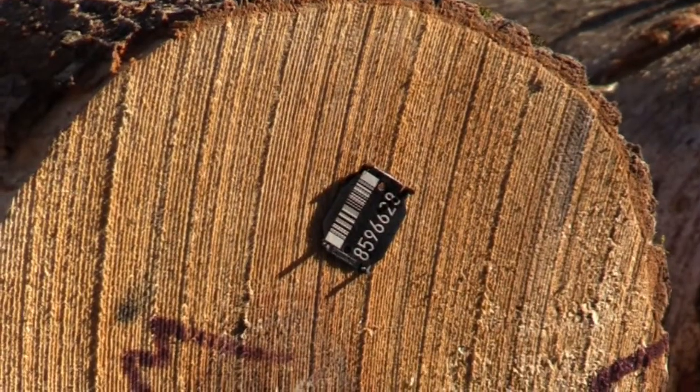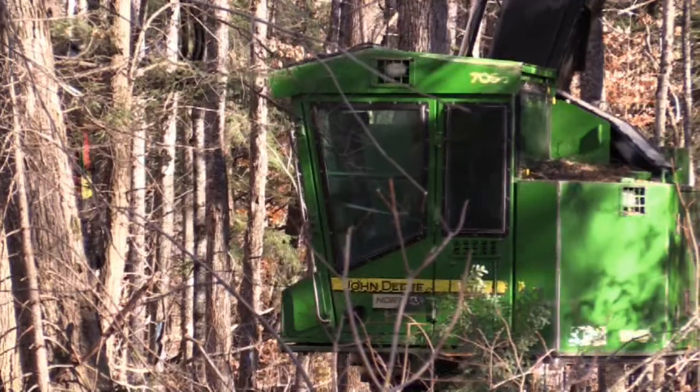And then if we get into the softwood logs, they all go to Milan, New Hampshire. And the softwood pulp has been going to Sappi in Skowhegan. And the hardwood pulp either goes to Sappi in Skowhegan or Domtar in Windsor, Quebec.